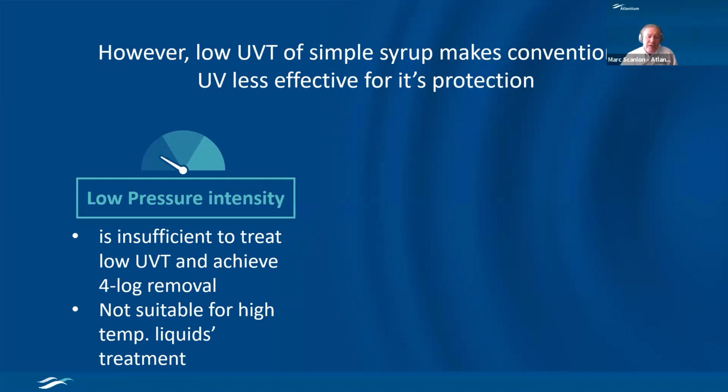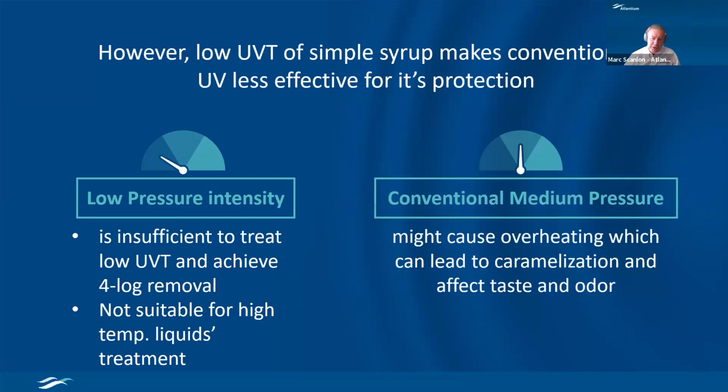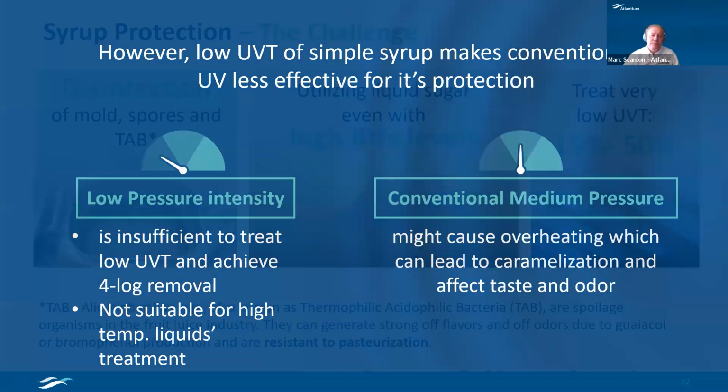And with low pressure, if you want to run your sugar syrup at an elevated temperature, you're going to see a drop off because of the temperature of the sugar syrup going through the reactor, as we showed. So it's not suitable for high temperature sugar syrup treatment. Conventional medium pressure might cause overheating and lead to caramelization, which stops the production and can affect taste and odor.